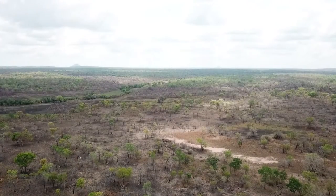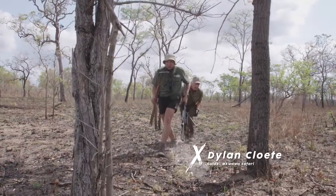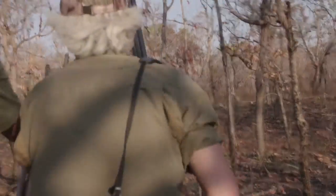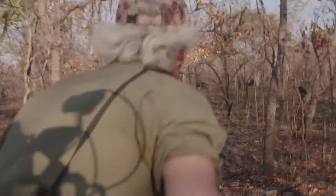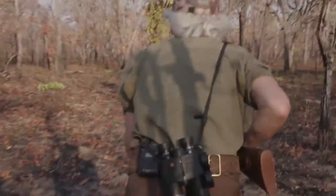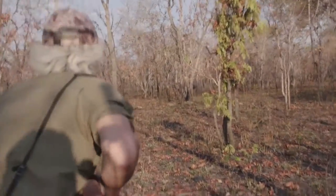Oh, that was great. Let's join one of the great African PHs now, Dylan Clute, for some incredible double trouble action. Shoot, walk in front. Just keep walking, the one at the back. I don't know what it is, there's just something about hunting buff when you get into this Mopani forest like this. It's exciting because you can see them and there's kind of some cover, but there's not really that much cover. You know what I mean?